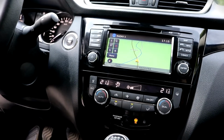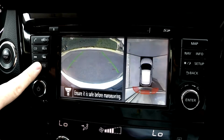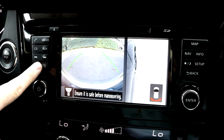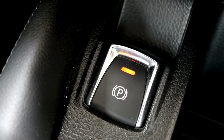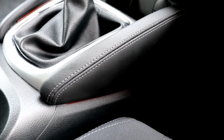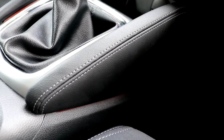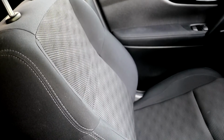The cameras can be turned on with the press of a button as well, if the car is moving slowly. The car is certainly not full of hard plastics, but sports some leather on the center console and soft materials on the doors. Of course, depending on equipment level.